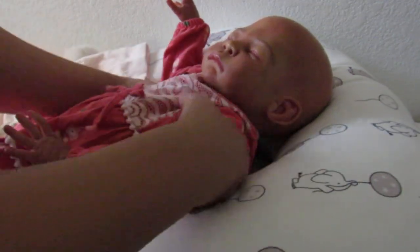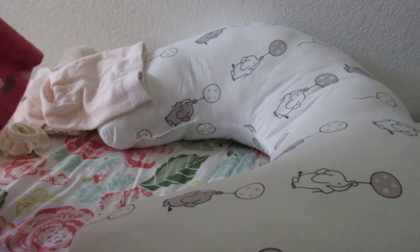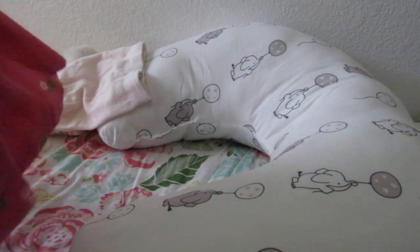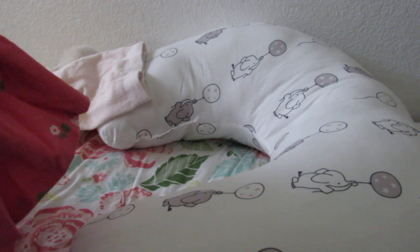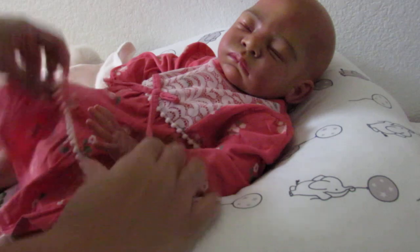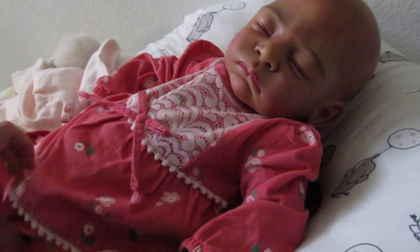Okay. Let's sit her up and button her. Thank goodness these are snaps and they're not buttons. Hallelujah. I was like, I hope it wasn't buttons, because with these nails, it wouldn't be very good. Okay. Oh my goodness, look at this girl. And it's corduroy, by the way. You still with me? 20-minute video, wow.